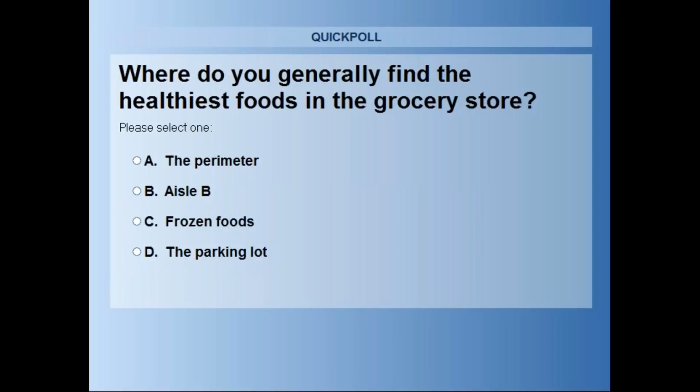So this poll question is, where do you generally find the healthiest foods in the grocery store? A, the perimeter of the store, B, aisle B, C, frozen foods, or D, the parking lot?